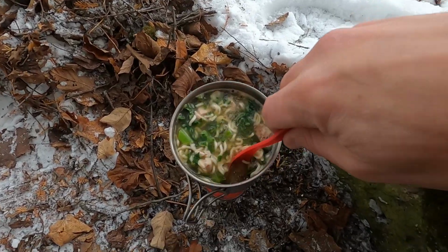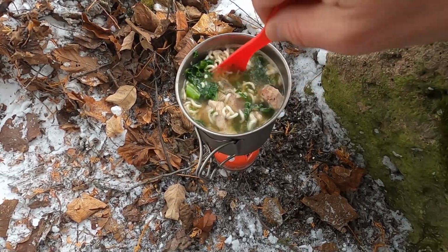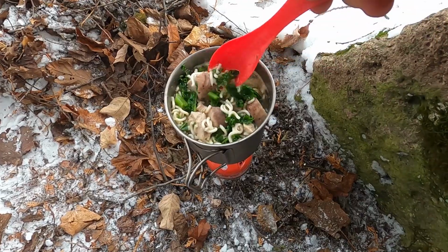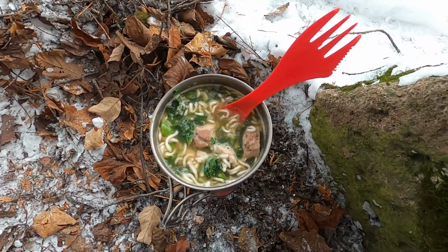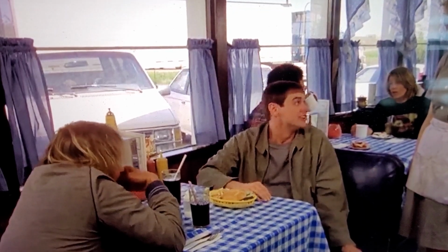Well, it did it. The little stove that could pushed everything it could out of this thing. It's nice and soft. The soup is ready to go. Yum. What is the soup du jour? It's the soup of the day. That sounds good. I'll have that.